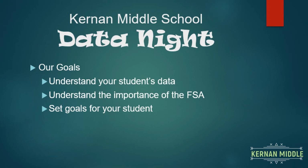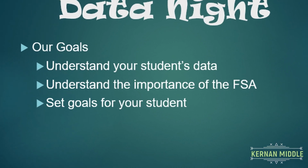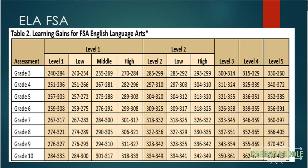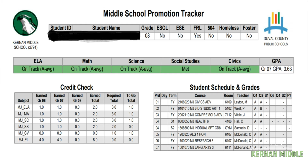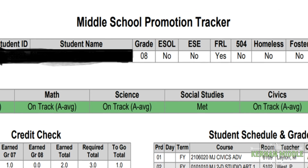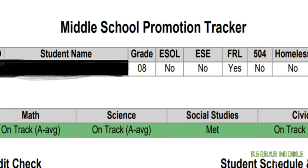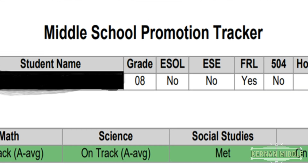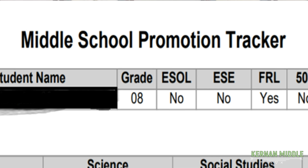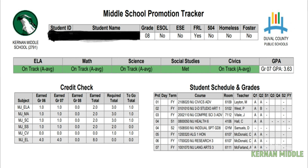Now, first, you should have two sheets with you. Our reference sheet that lists a variety of charts and scores, and then a middle school promotion tracker with your child's name on it. We will take some time to review your child's middle school promotion tracker and familiarize you with its contents. In order to promote in middle school, a child must earn a passing grade in language arts, math, science, and social studies each year.